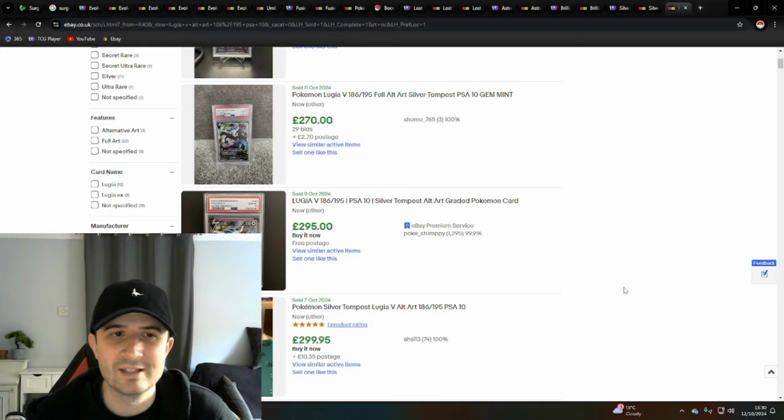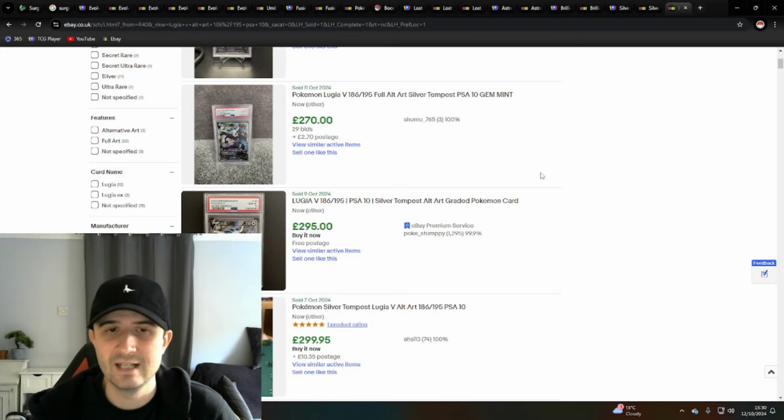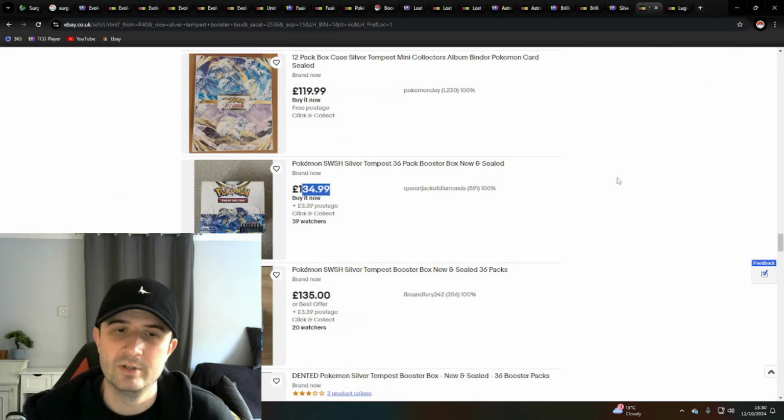Yeah, you might see a little bit of a dip over the next couple of months, but if we zoom out and look 2 years ahead, what's this card going to be worth in 2 years? I think it's going to be a lot more than 270. Do I recommend you invest in slabs and singles? No. If you want it in your collection as a collection piece, 100%. Do you want it as an investment? No. It's a lot more risky. You're much better off buying into sealed product.